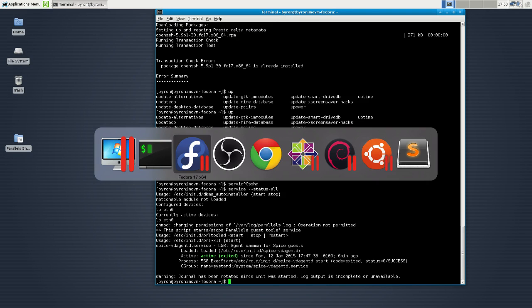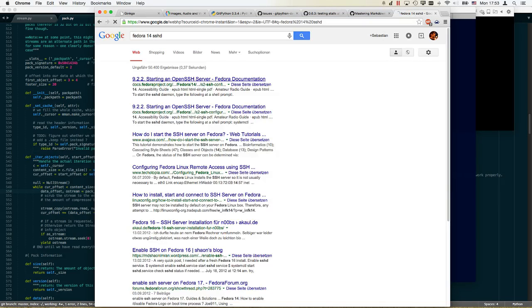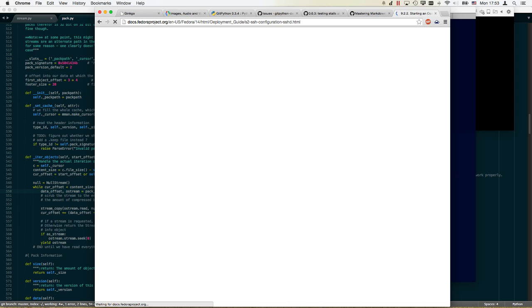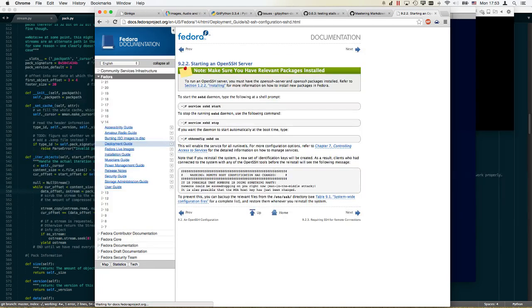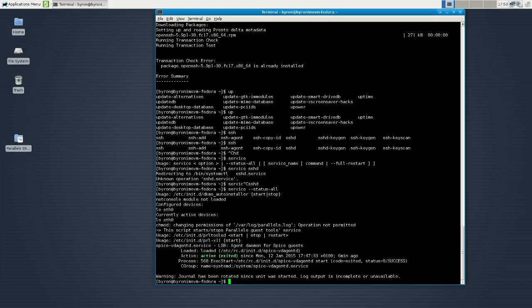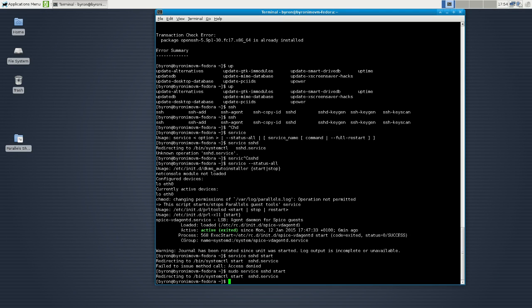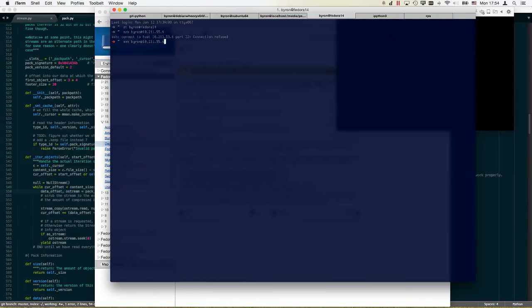Okay, I'll just look it up. I'm unwilling to try this out here. Fedora 14 sshd, starting up sshd server. Tell me how I do this. I thought, yeah, okay. Fair enough. You just have to know what kind of systems they're using. Service sshd start. Maybe I have to be root. I do. And I guess that is it. So please connect.